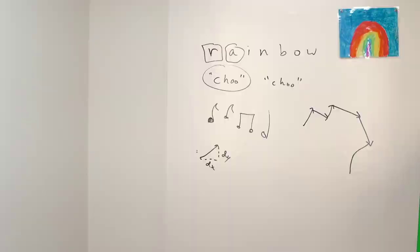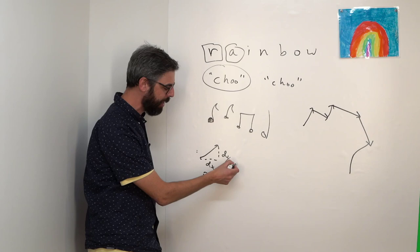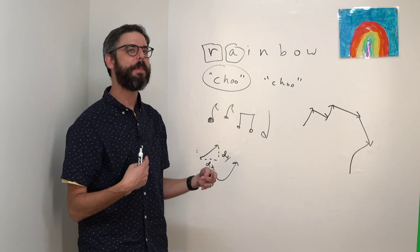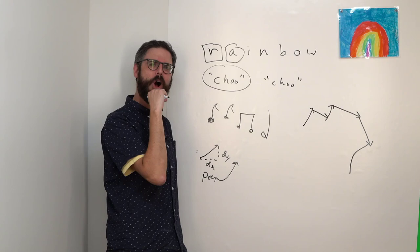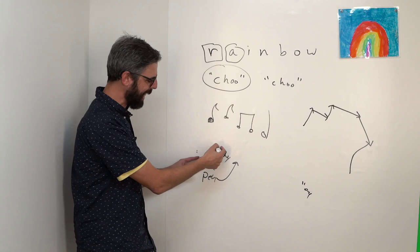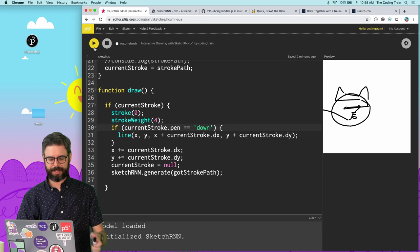In this sequence, where every single state has a dx, dy, and a pen state, the pen state is actually describing what you should be doing for the next stroke. It's a little bit weird, but it's off by one. I suppose that's because the drawing always starts with the pen down, and also there's a pen state of end. So when you get a dx, dy, you do that, and then the next thing is end. So this value that comes back in the pen is actually for the next state. I need to think about this in a more clever way.